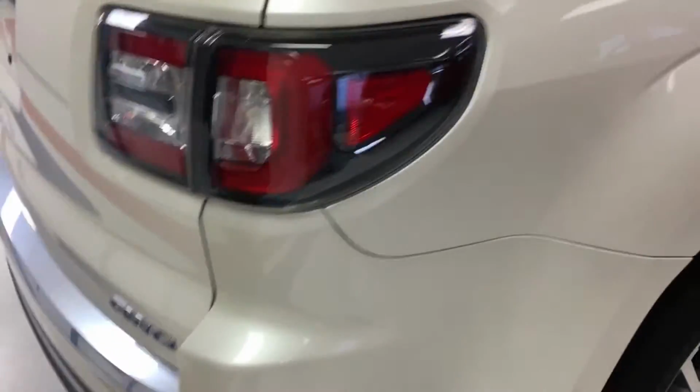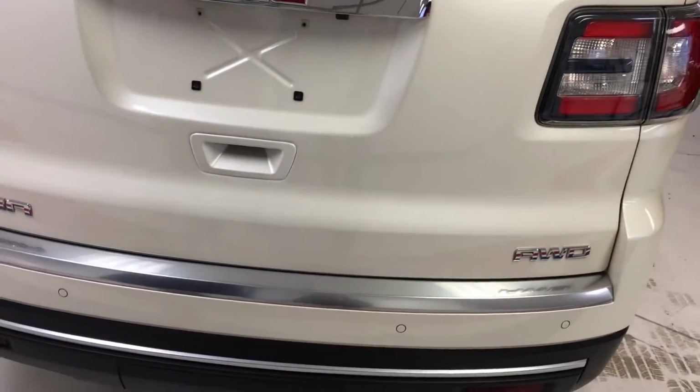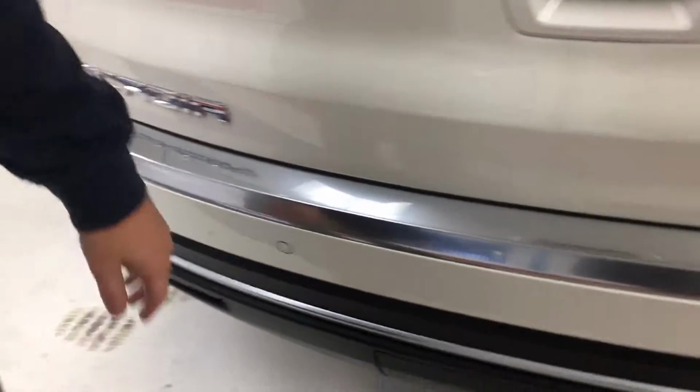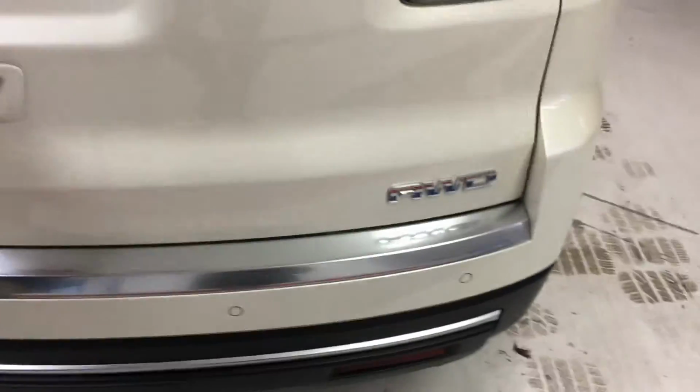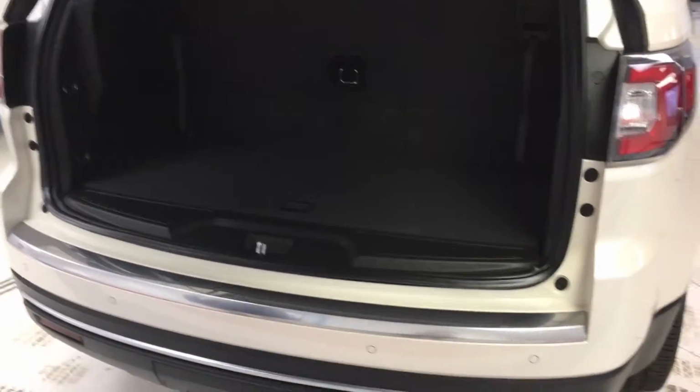Come around to the back. Again, you'll see that it is, of course, the all-wheel drive model. They don't denote the SLT trim on the back here, but they do denote the Acadia model itself. Also, you have a backup camera right here. You got the ultrasound on the bumpers for the park assist. We'll pop this trunk. As you can see, a power lift gate here, which is a nice feature as well if your hands are full.